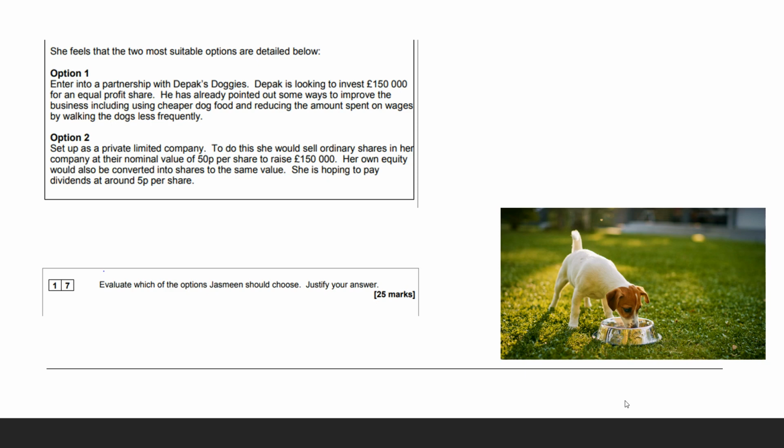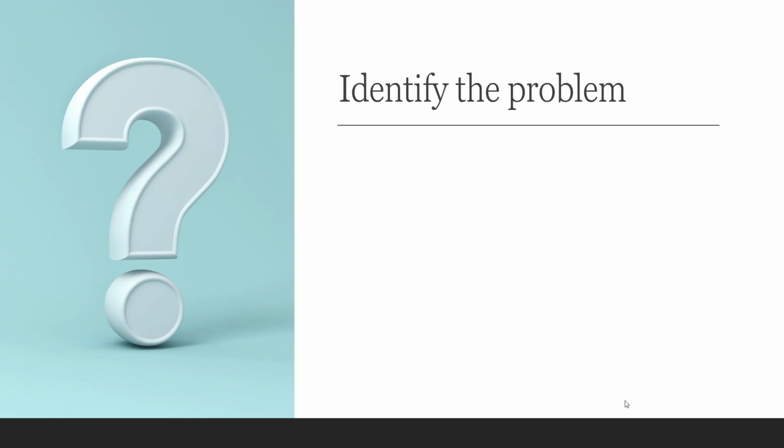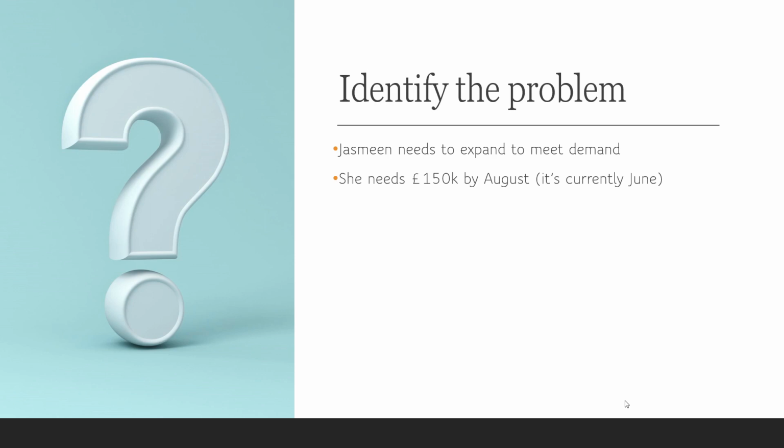What we've got to do is evaluate which of these options Jasmeen should choose and justify our answer for 25 marks. Okay, so let's have a look at how we're going to do this. We've first of all got to identify the problem. She needs to expand in order to meet demand. She needs £150,000 to do that. It needs to be done by August so that she can commence the building work and get it finished over the winter. It's currently June, so 2 or 3 months to get that money in place.